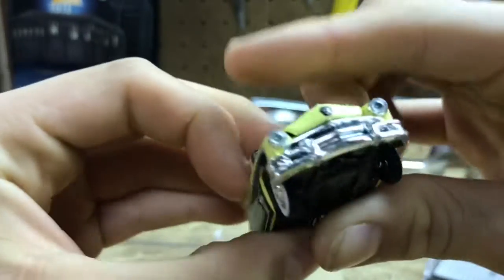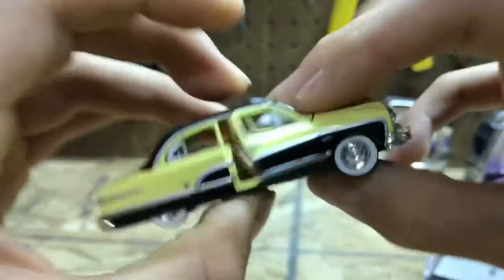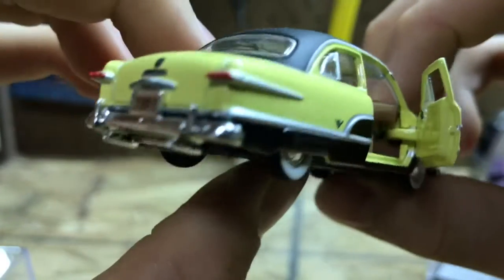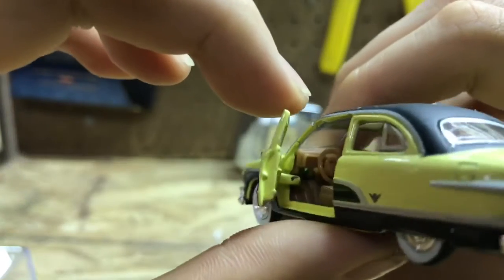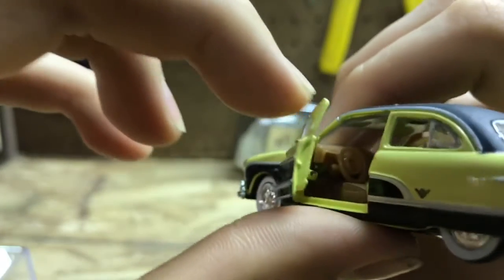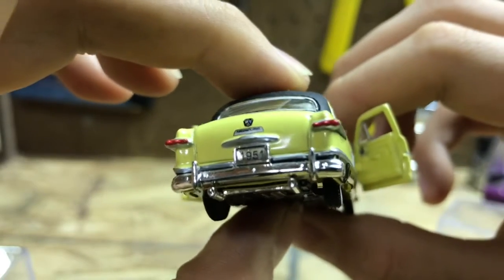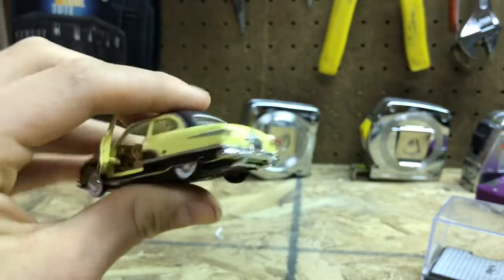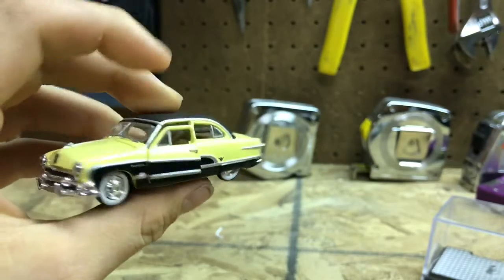It's got opening doors. Detailed interior. It's got 2 different colors. It's even got shifter sticks on the steering wheel. It's really nice. 1951 Ford Crestliner. It's a cool car. Alright, I'm gonna put these up in my case and take a picture of it.